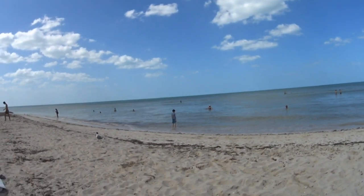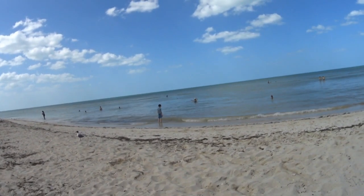It didn't go past anyone's waist, even the kids, like my son, it's like knee level. I'm gonna point, hopefully you guys can see this little kid out there. He's standing, so it's really shallow. It starts off deeper by the shore and the more you go out, it's so shallow. So the water's really warm, way warmer than the pool.